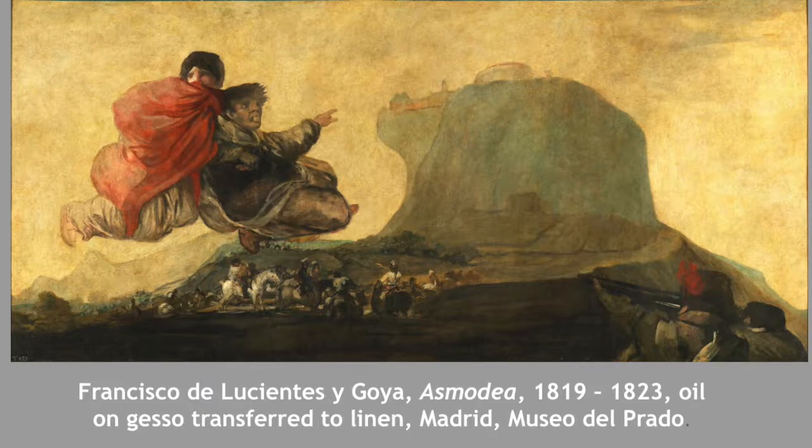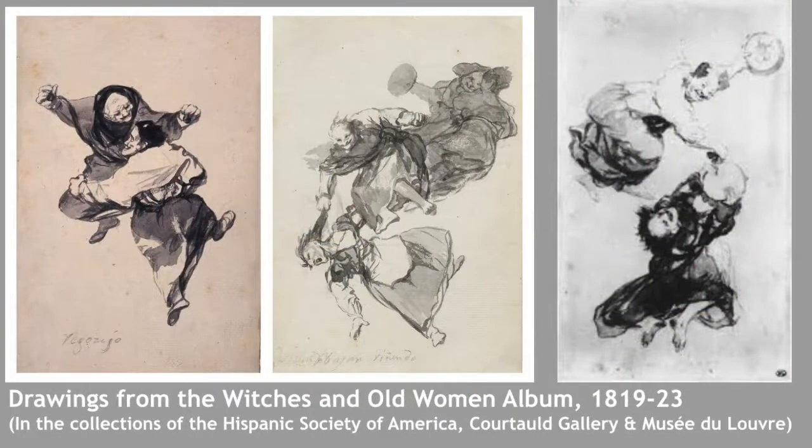There's one of his, exactly. But he did many drawings. So there's some more. Exactly. Yes, yeah. The Witches, from the Witches and Old Women album.